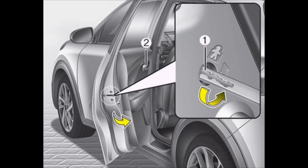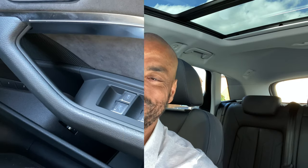Next is a feature that every parent will be grateful for. So if you've got little kids, you'll probably use the child locks on the back. This is fine, however, when somebody else gets in the car, they can't get out, and then you have to get out the car and let them in. So normally you set the child lock up by getting the key, and then you put the key in a little slot in the door, and then it kind of puts the child lock on, not in the Audi e-tron.